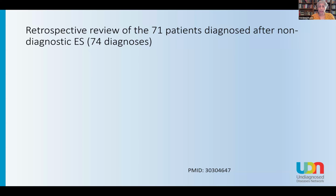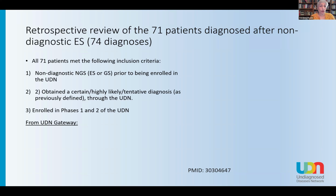The 71 patients that got a diagnosis after non-diagnostic exome or genome had 74 diagnoses, and we did a retrospective review. All 71 patients met the following inclusion criteria. They had to have a pre-UDN non-diagnostic exome or genome. They had to have obtained a certain, highly likely, or tentative diagnosis. These have been previously defined in the UDN.